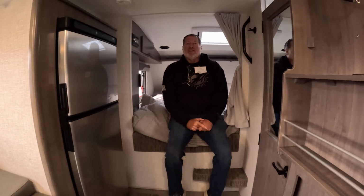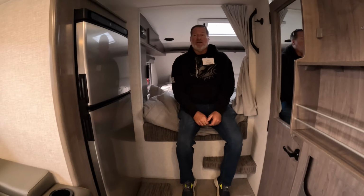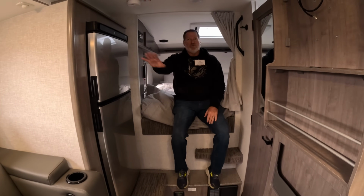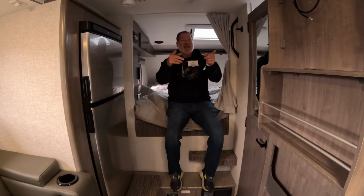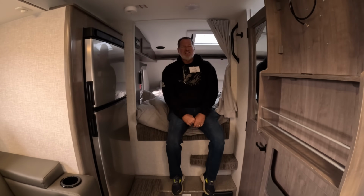Overall, what do you think, hon? It's pretty neat. Yeah, if we were in the market for a truck camper, we would definitely consider this one. This has got everything that we like. We love the recliner system. It's got a decent enough shower. It's got the dinette in the back, which we don't normally like a dinette, but that is like a mini dinette. And it's a great use of the space.